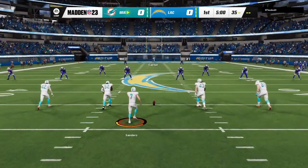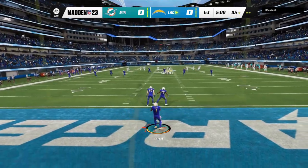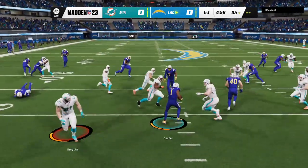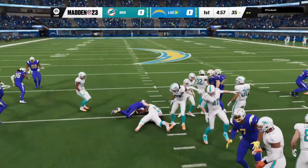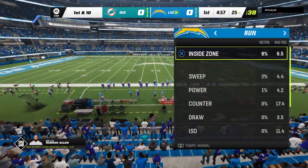Here's Jason Sanders now to get this one started. And we are underway in Southern California. DeAndre Carter now from his end zone. And they'll get him down right at the 25-yard line, so the same result, and he opted for the touchback.